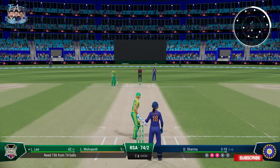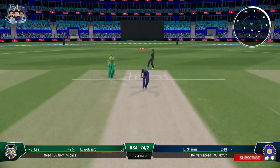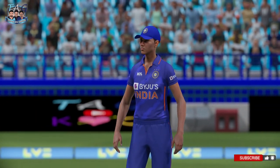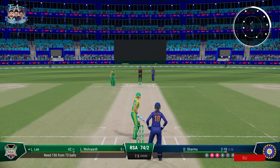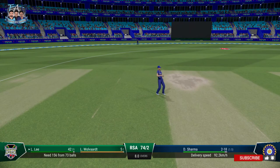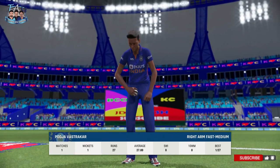Time to put the squeeze on now. Found the edge the last ball. Just need to keep hitting that same spot again. Six runs added there. South Africa, 74 for two. A new bowler is coming into the attack.